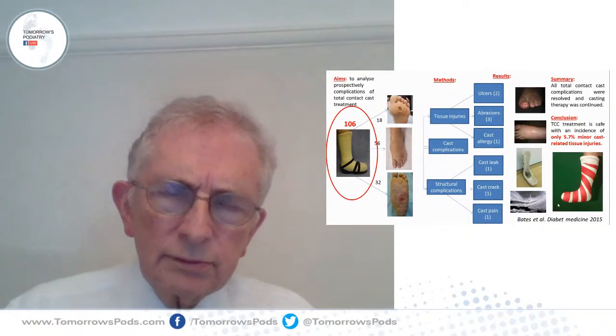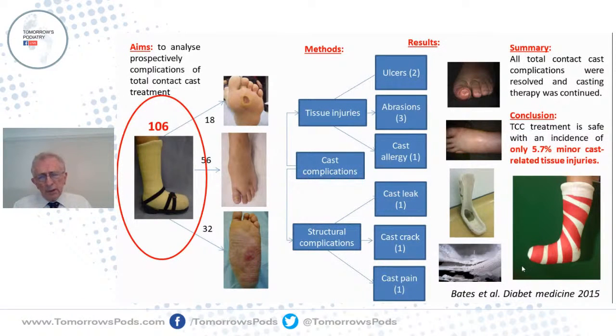It's not widely used, the total contact cast, because of possible problems. But when we look at the retrospective study here, on the left, 106 cases, we were particularly looking for complications. But what were the indications? Well, you go to the second column along: 18 neuropathic ulcer, 56 Charcot joint, 32 Charcot with an ulcer. And we looked at tissue injuries, cast complications, structural complications, and they were all pretty minor. Two very superficial ulcers, three abrasions, one cast allergy, one cast leak, one cast crack, one cast pain. All the complications were resolved quickly, and casting therapy was continued.